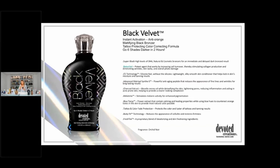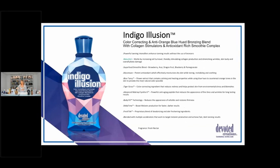They absolutely love this one. All right, so our next one is Indigo Illusion. This is like the sister to Malibu. We came out with this one because it is a blue bronzer, but it does have DHA in it. Obviously Malibu did not have DHA in it. So we wanted to come out with Indigo Illusion, which has a blue hue, but it does have DHA, so it will give you that delayed color as well.